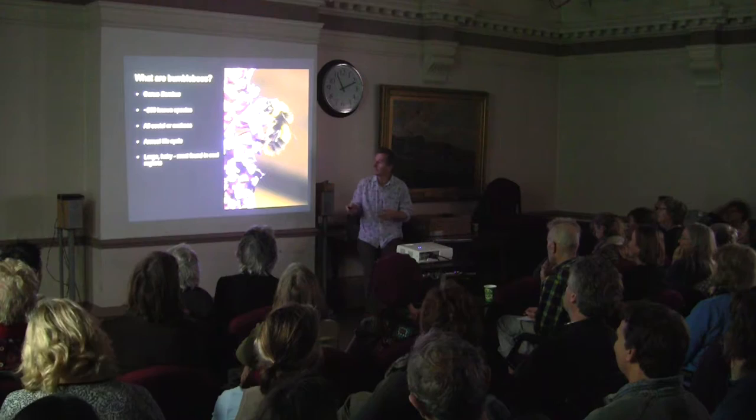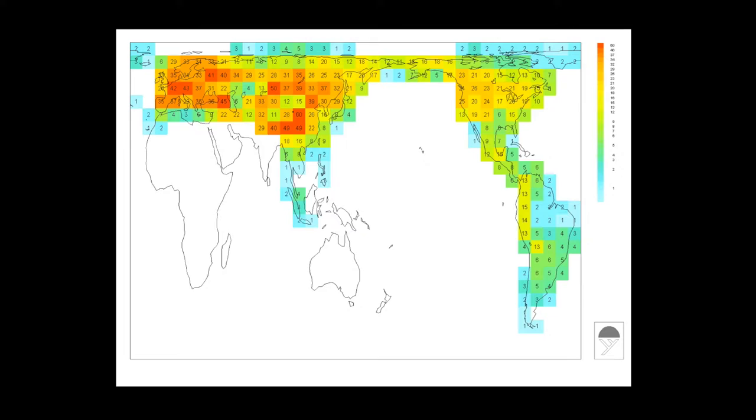Bumblebees are particularly associated with cold, wet places like Britain or the Arctic or the Alps or the Himalayas. So this diagram shows you the distribution of all the bumblebee species in the world, and the numbers indicate how many species of bumblebee can be found in different places. And if you can't read the numbers, the colours indicate the bumblebee hotspots. So the nearest place that's really good for bumblebees to us is the Alps.